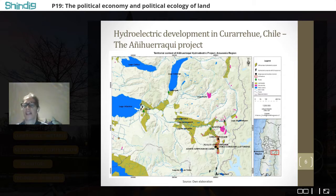So the first case I will be talking about is the Iraqi Hydroelectric project, which is located in Curarreva. That is a small rural town in southern Chile in the Andes, where we find more than 70% of indigenous population. So this is a really high number. And this is kind of a virgin territory, so there has not been a lot of development so far.